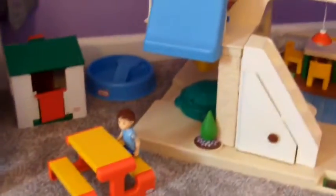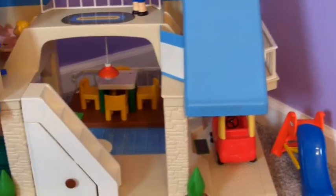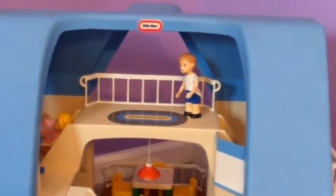Right here is this little Tyke's Playhouse. Now, I think I saw it at Walmart. They did have this again, but this is from when I was a kid, and I was born in '87. I think this came out in like 1990. So it has like a mommy and a daddy, and there's a baby somewhere. There's a brother and a sister. I have all the pieces.